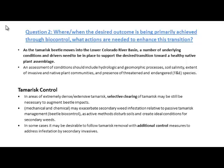And as far as the second question, where and when the desired outcome is being primarily achieved through biocontrol, what actions are needed to enhance this transition? As the Tamarisk beetle moves into the lower Colorado River Basin, a number of underlying conditions and drivers need to be in place to support a desired transition toward a healthy native plant assemblage. An assessment of the conditions should include the hydrological and geomorphic processes, soil salinity, extent of invasive and native plant communities, and the presence of threatened and endangered species in the system.